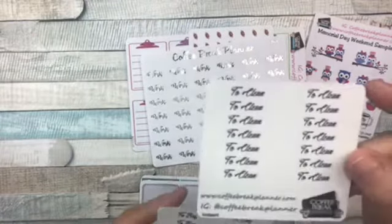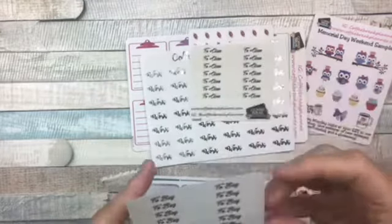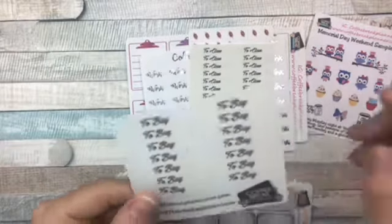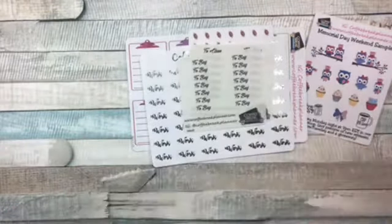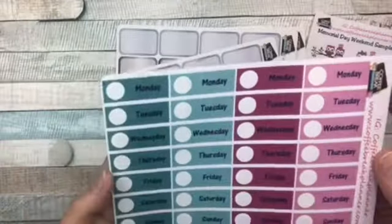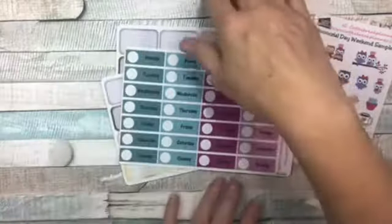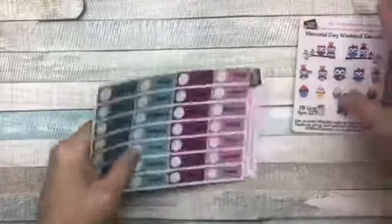Then I got Too Clean in the clear, To Buy. I like to put these over top of like glitter headers or whatever. Then I got half boxes, two of those. And then I got day covers, because you can never have too many of those. All right, so that is what I got from Coffee Break Planner.